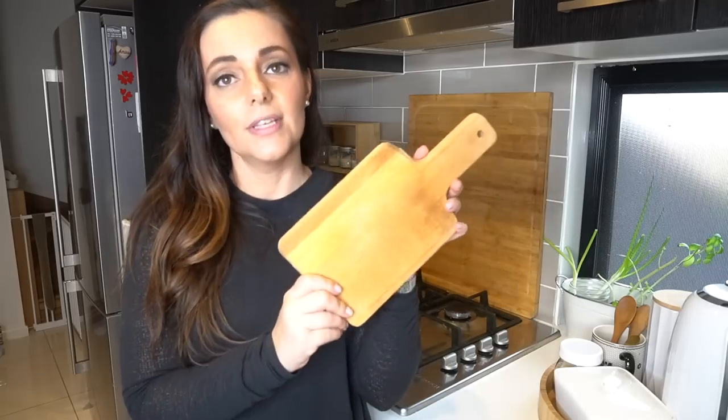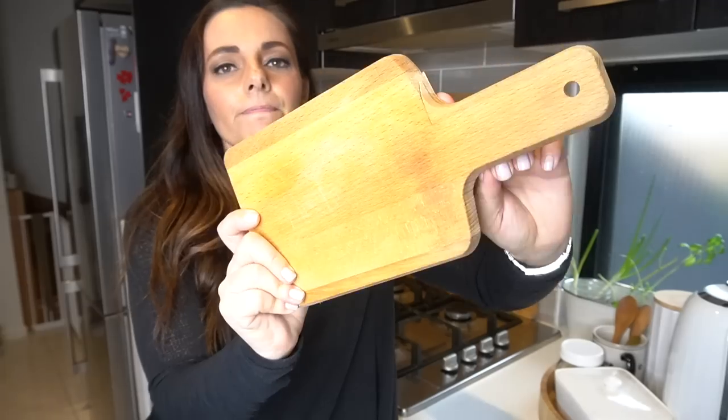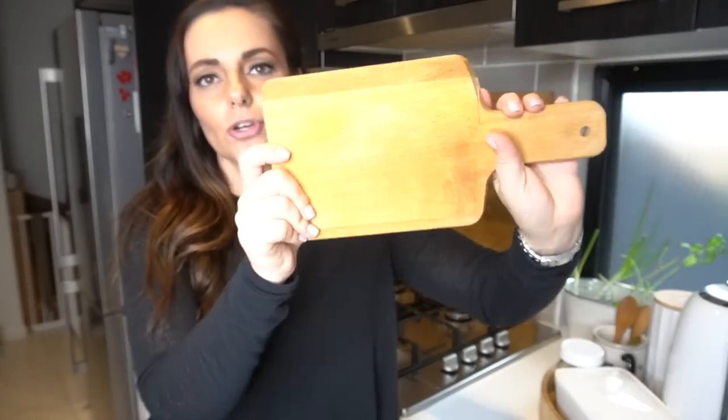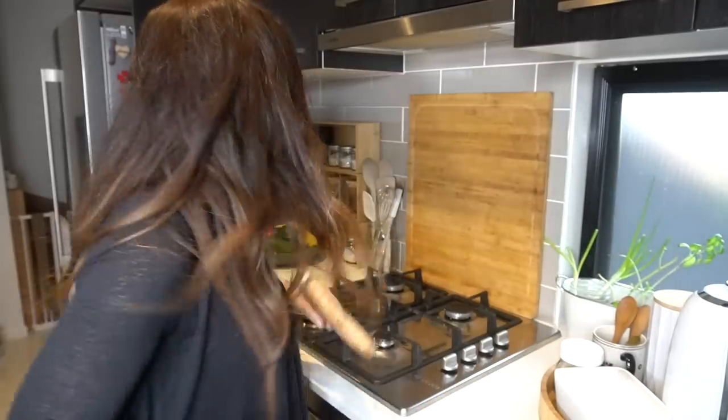So definitely not one of the things that I would recommend picking up from IKEA, just because of the fact that they split and don't really last long. So definitely that one's a no from me.